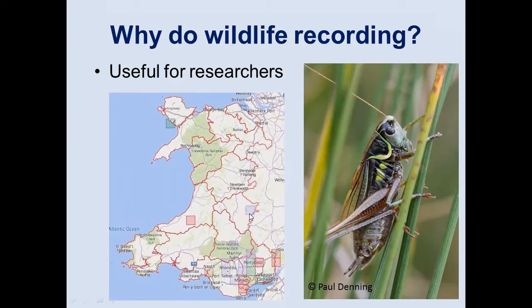So using this sort of year by year or annual data, researchers can look at questions such as, is this related to climate change? Is it to do with the mean temperature of that year? What is actually going on with species colonising in this way? And that's just one example of lots of different research questions that can be answered using the biological records that are created by recorders.